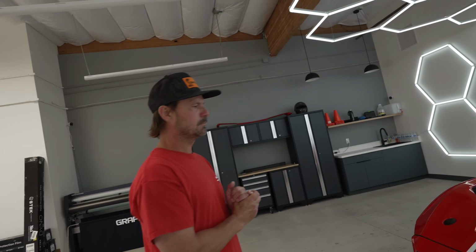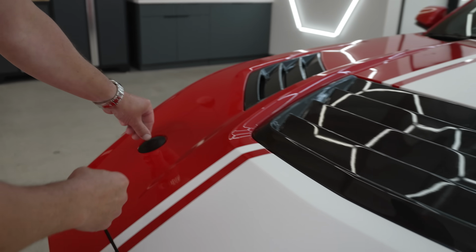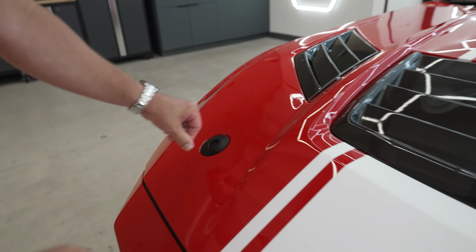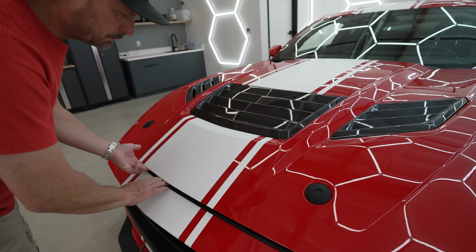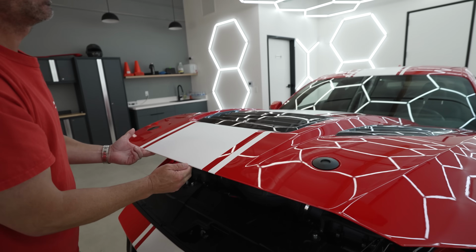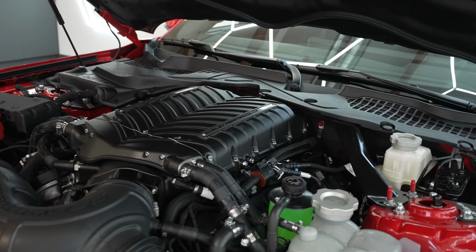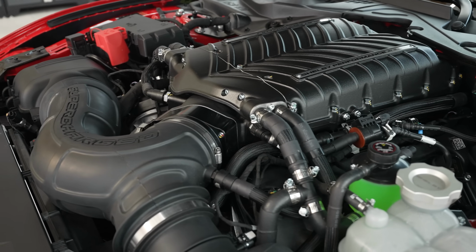But Jeff, before we pull it out, we gotta pop the hood, man. Show everybody what's underneath. Absolutely. So what's the first step? We're gonna pop these pins. The hood will come up, release. Here we go. Wow. Then you have a Whipple supercharger, fully built out.